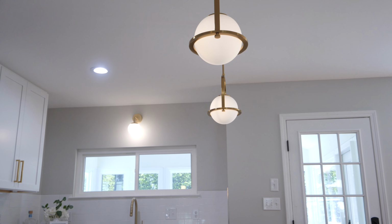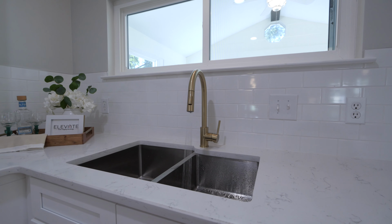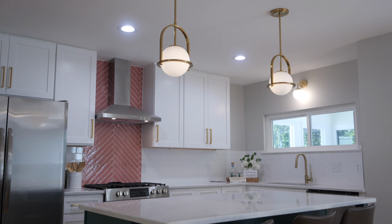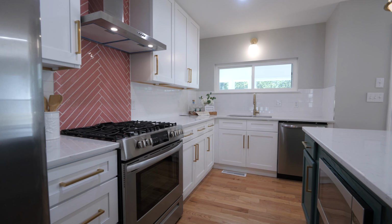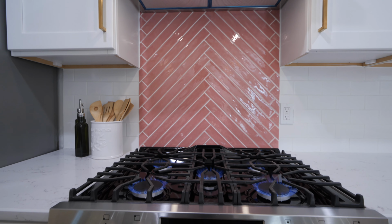Found these beautiful pendant lights. We went with brushed brass on everything, hardware, on the faucet. And if you notice throughout the house, there's bulbs. To me, those represent the bubbles under the sea. The style of tile on the backsplash we went with is called herringbone. And the color of the tile is Resounding Rose. It's a beautiful pink that just popped. We matched it up with Cloverfield green, and the two colors just, to me, went great.